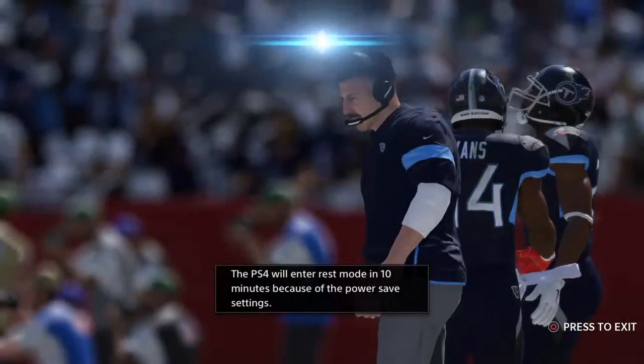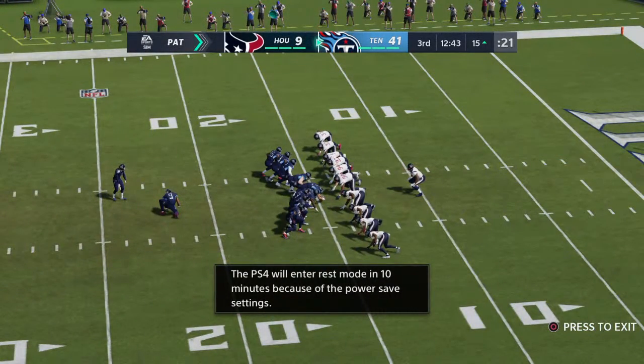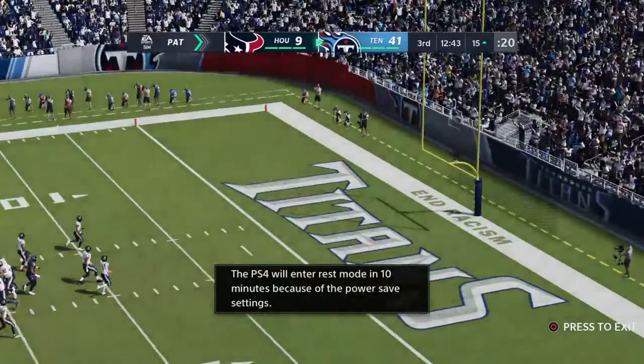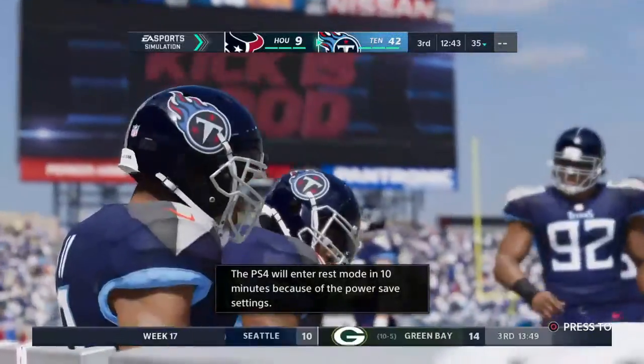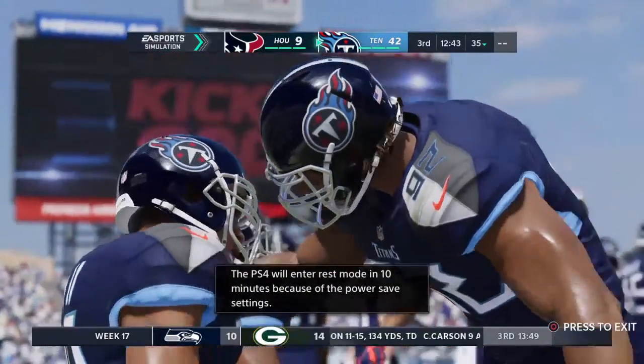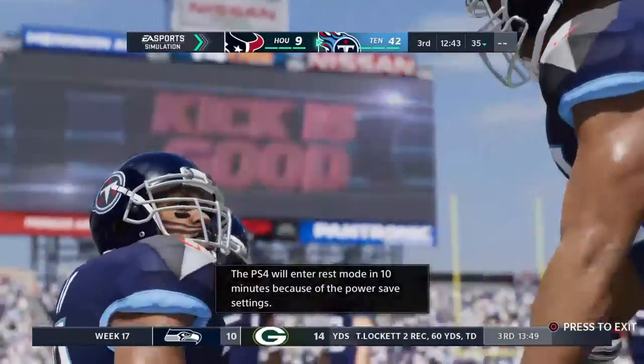Slide for the PAT. And the lead grows even larger here in the third quarter. So the defense creating some points, not only getting the interception, but then returning it to the end zone for the pick six.